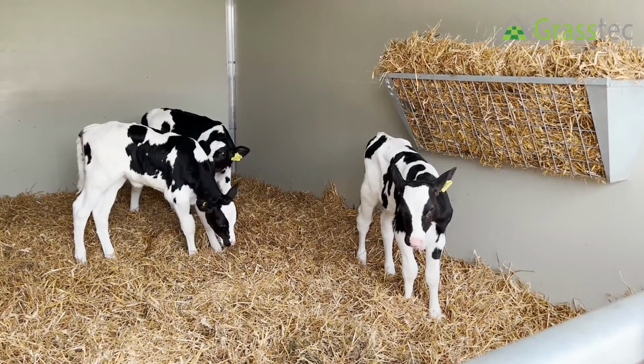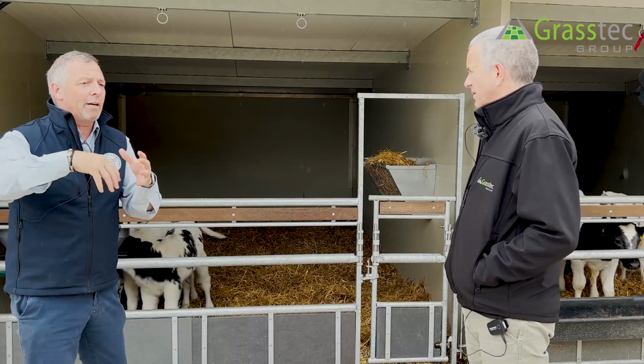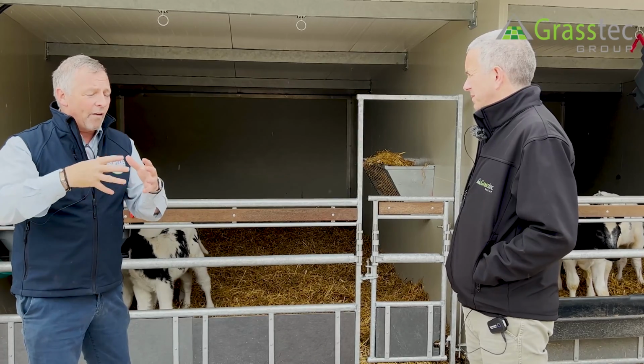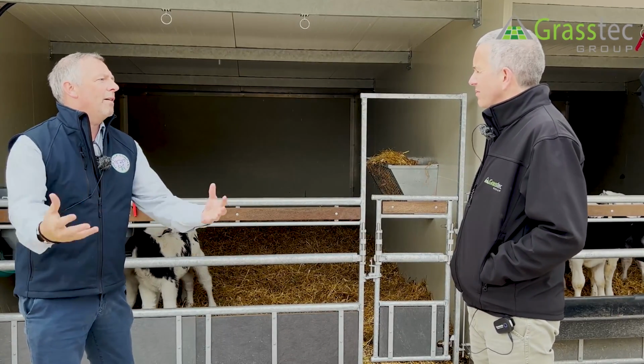If we grow calf stomachs, I always say, if we can grow a calf stomach, and that is by good quality straw going into them, good quality feed going into them, if the stomach's good and strong and big, so the calf will be, because obviously one feeds the other.